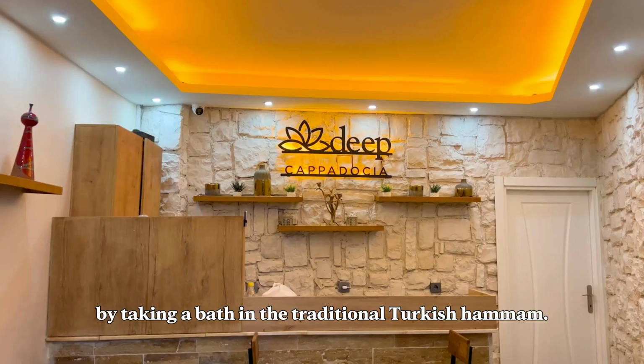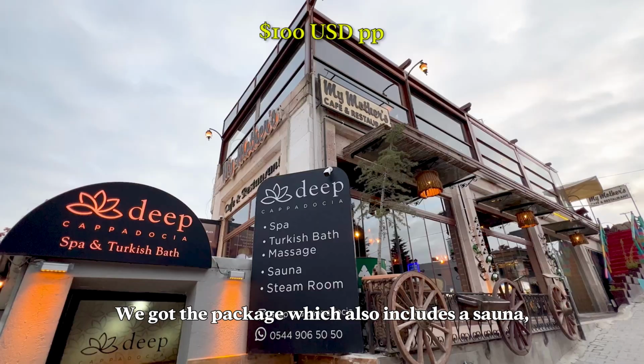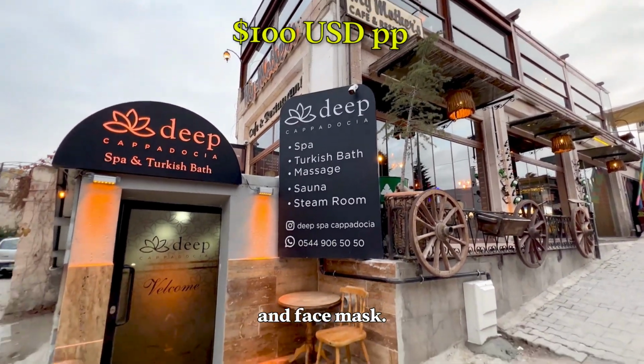Finally, we ended our day by taking a bath in the traditional Turkish hammam. We got the package, which also includes a sauna, scrub, massage, and face mask.